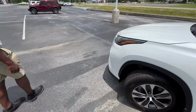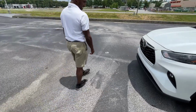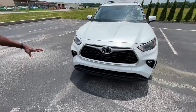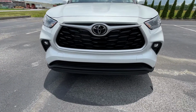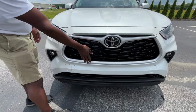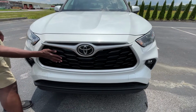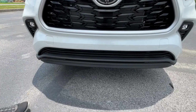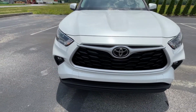Let's come around to the front end here. So we have LED headlamps, LED daytime running lights along with LED fog lights. And I really like this front end, even for this mid-grade XLE. We have this nice silver here around the badge, this gloss black here for the grille, and then we have this plastic black there for the bottom bumper.